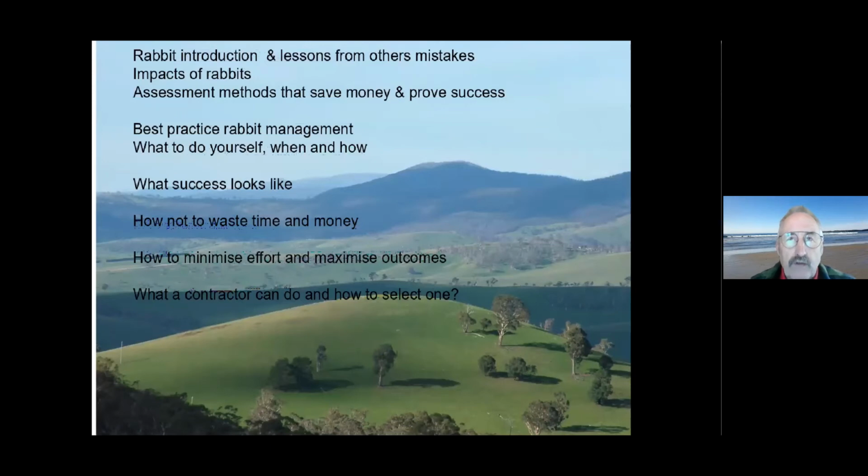We'll look at the introduction of rabbits and what lessons we can learn from that, the impacts that rabbits have in the landscape, and importantly the low numbers of rabbits per hectare that can have significant impacts, assessment methods that can keep you on track as to whether you're achieving the goals that you've set out.